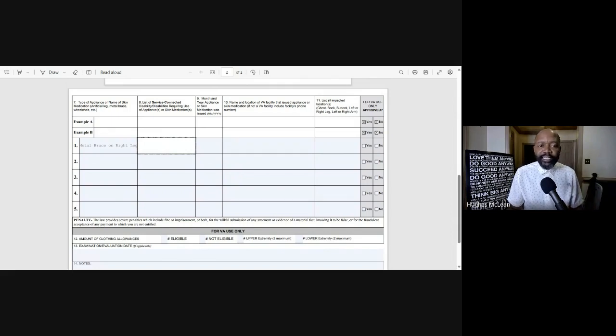List of service-connected disability. In order for you to file for this and get it approved, you have to have it issued for a service-connected disability. In this situation, we have a right knee condition and we got a metal brace to help with that right knee condition. So we will put right knee condition. That is the service-connected disability associated with that appliance. Month and year that appliance or skin medication was issued. We'll say in this case, September of 2020 is when it was issued.